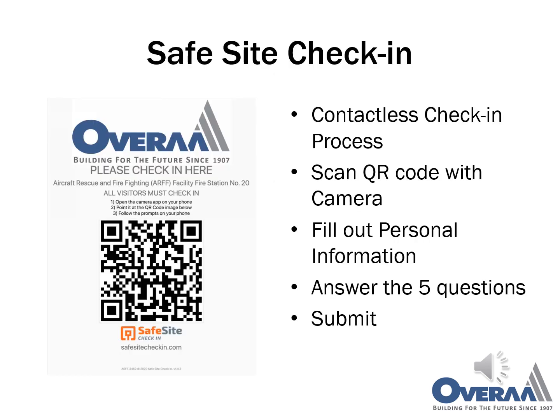OVRA's Safe Site Check-in program is a contactless program. Each employee will scan the QR code with their cell phone camera, which will direct you to a web browser where you will enter your personal information and answer the 5 standardized questions.